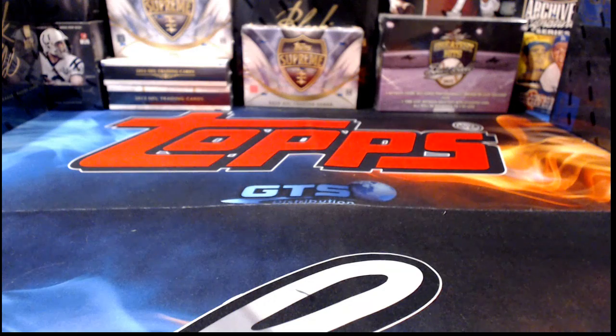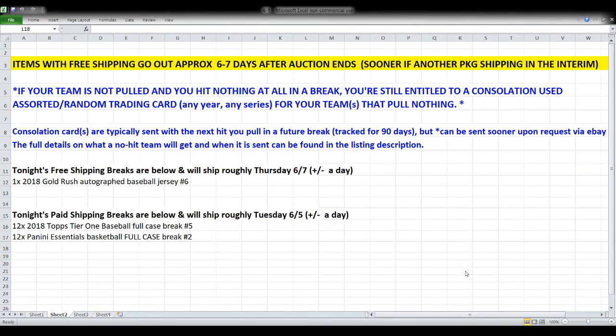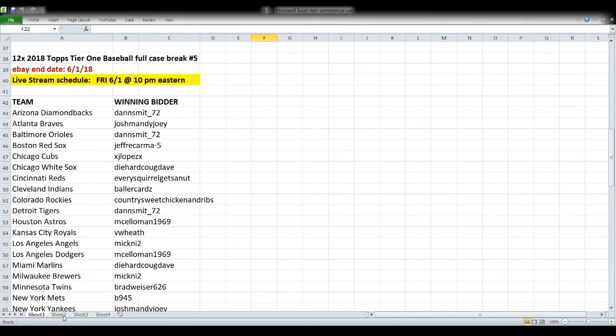Get our spreadsheet set back up, and we're going to be going into Tier 1 here in a hot second. So once again, if you did not see this earlier, please take a moment, review the information on the screen that gives you an anticipated shipping date and information about your consolation cards. I know people jump in and out. I know it's a drag when you sit straight through and have to see that more than once, but I can't tell you how many times I get messages hours or the next day after a break asking me those very questions. So yeah, we got to put it up there every time.